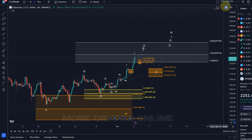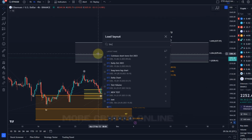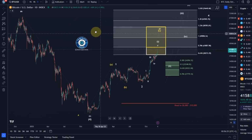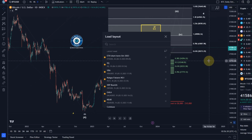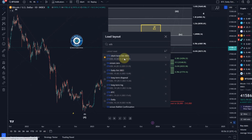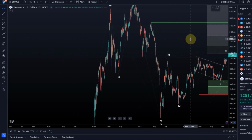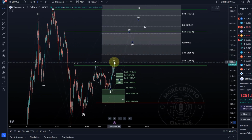Maybe before we take a look at the microstructure in detail, and I share with you the latest micro count, let's take a look at the daily chart. Here on the daily, you can see that's Bitcoin. Sorry, let's just go to the daily Ether chart. There you go. Structure is very similar to Bitcoin, just a little bit more bullish actually. Ether has only just broken the 61.8 extension level here, and the next main fib level on the daily chart is 2,530.